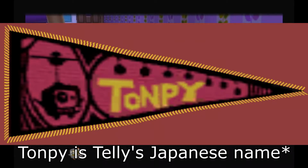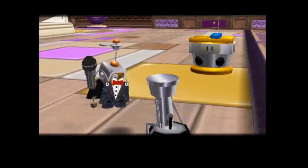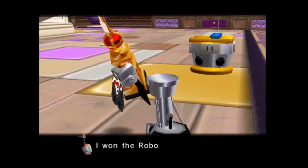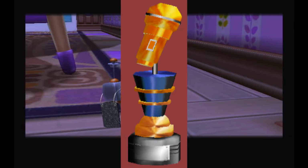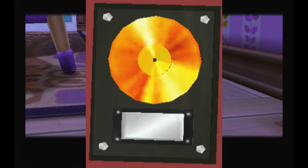There's a banner and then some sort of book or something with the title Best Song, hyping up his hit single Teriyaki Blues. Eventually he wins the music competition and shows off his trophy, which you can see had several iterations before we got the one in the final release. There's also an unused golden record.